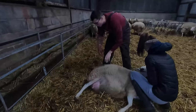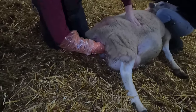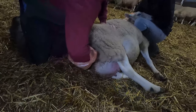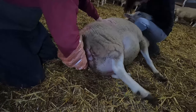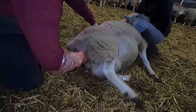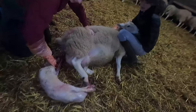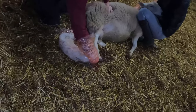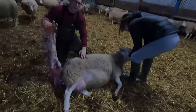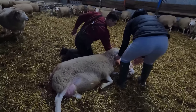So this is the second one. I've just got it down. Its head and legs are coming out, but it looks like, yeah, it's a really big one, this is huge. See how big that foot is? Yeah, the big one. That's the biggest lamb we've had this year so far.